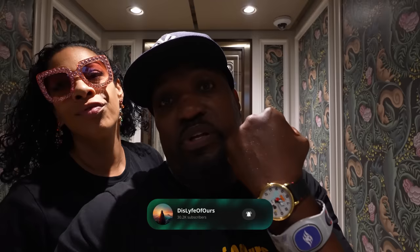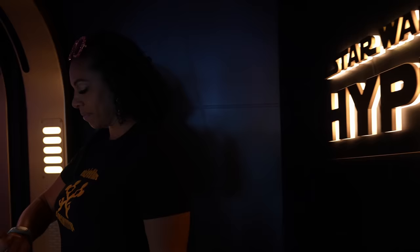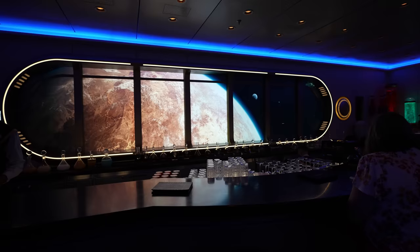Ray said that my Magic Band Plus does some crazy things in the Hyperspace Lounge. It does. It's really cool. I'm going to go find out for myself. We're in the Hyperspace Lounge, so let's see if Ray is giving some great information because they're about to jump. She says it happens when they jump.